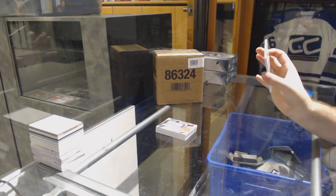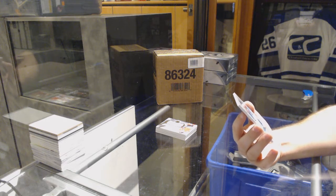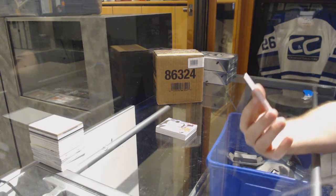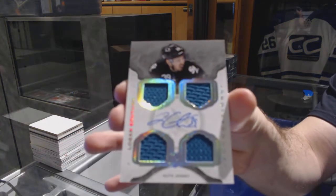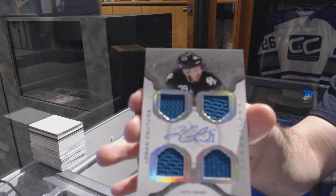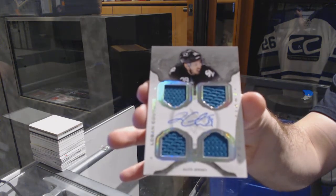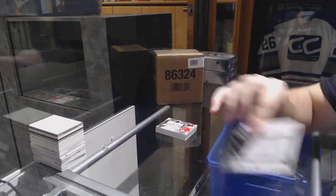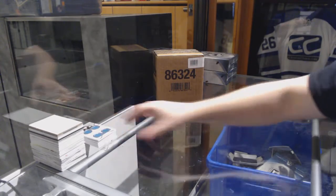Number to 15 from the 14-15 year. Cup Foundations Quad Jersey Auto, Logan Couture, San Jose Sharks, Logan Couture. Well, VPT picked a very nice tin for several people, for sure.